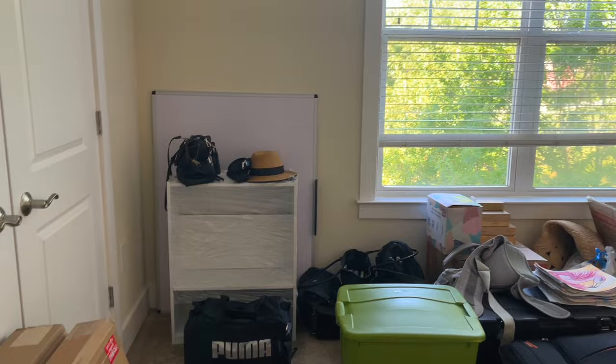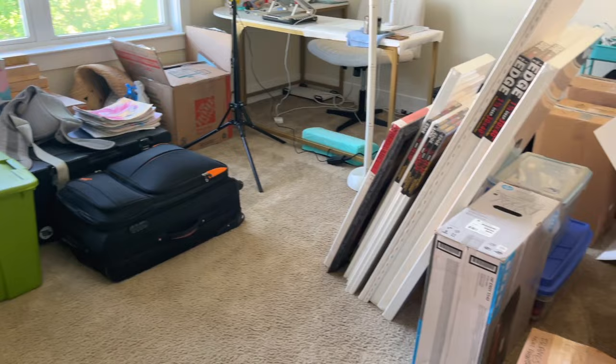And I am getting ready to move my desk. So right now I have it in a corner because I had to teach. I'm thinking about moving it in another spot just so that I can maximize the desk. I need to get another bookcase or another shelving unit so that I can store my art supplies.